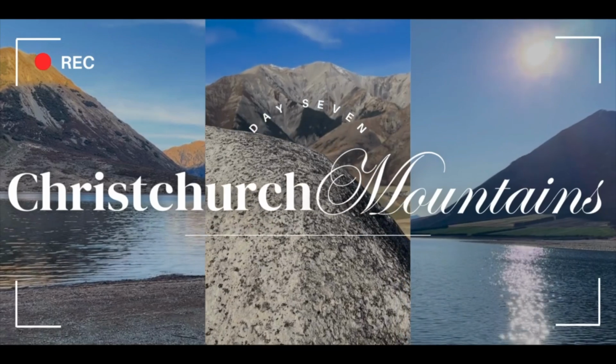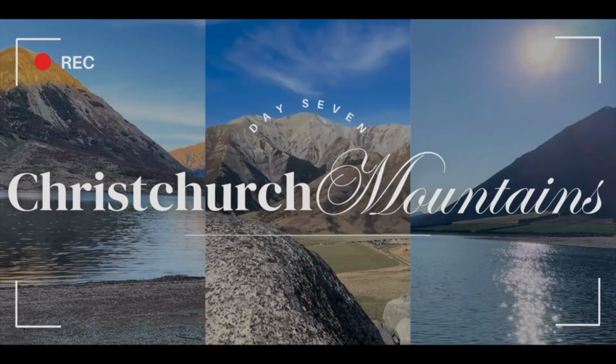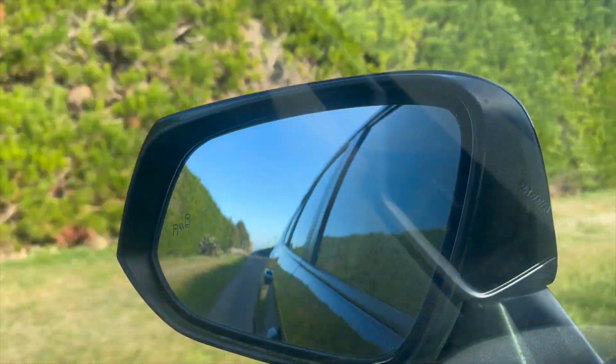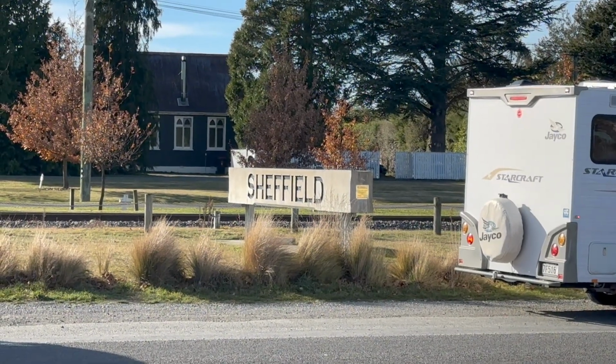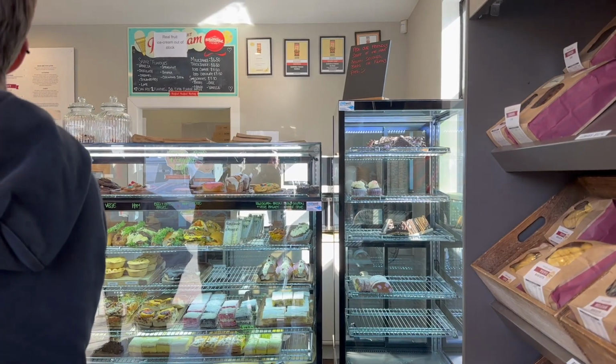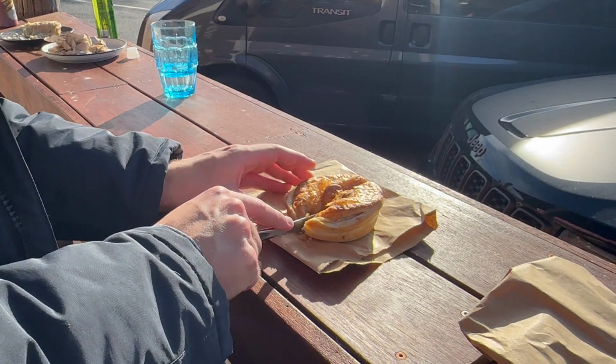For the final day, head into the Christchurch mountains. This is a jam-packed day full of activities, so it's definitely best to get an early start. Stop 1 of the road trip is Sheffield, for the world famous Sheffield pies. This was recommended to us by a local and it was worth stopping off for.